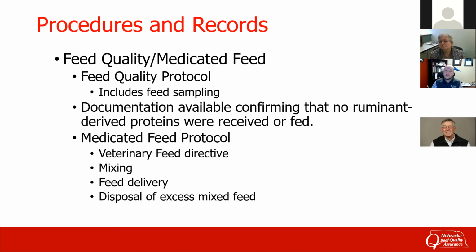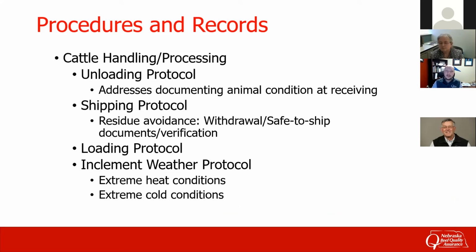There are some feed quality and medicated feed records. If you're feeding medicated feeds, just make sure you have some of those protocols in place. Cattle handling and processing. They're looking for your processing map.